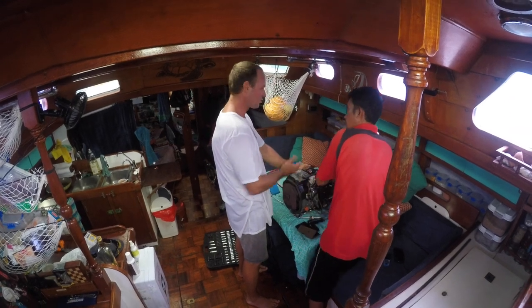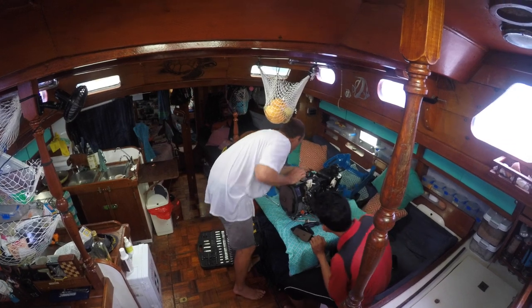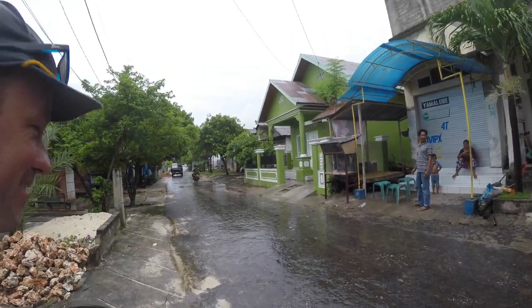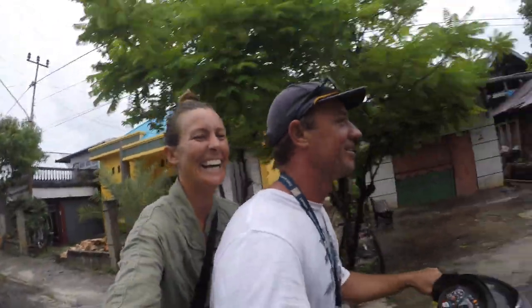But while Jay was out on the boat, he thought he'd have a look at our generator. The rocking on the boat was a little bit too much for Jay trying to fix the generator, so he decided that he should take it back to his shop. We went back ashore, the kids jumped on the bike with Jay, and Lee and I followed behind.